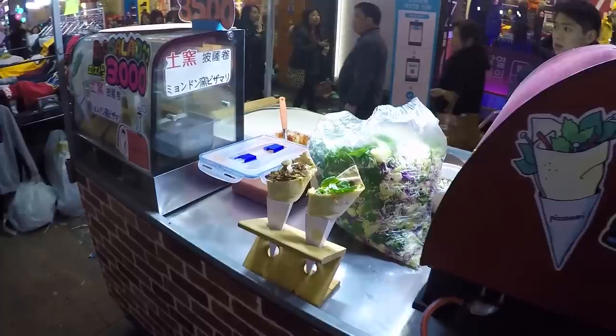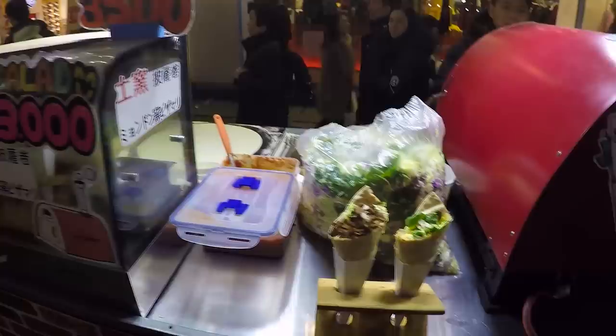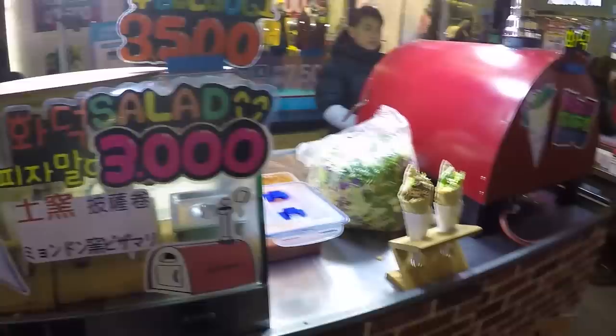This is interesting. What is this? It's pizza, some kind of pizza. But they're actually roasting it right there. Pizza mari, it's pizza roll. So it's just like a cone pizza that's wrapped. Interesting.